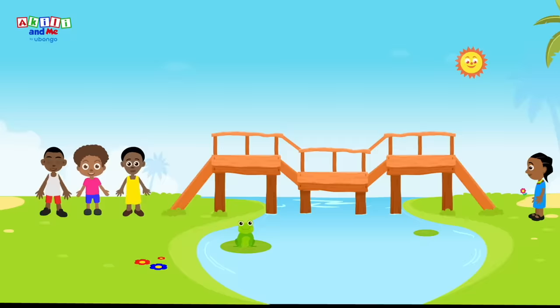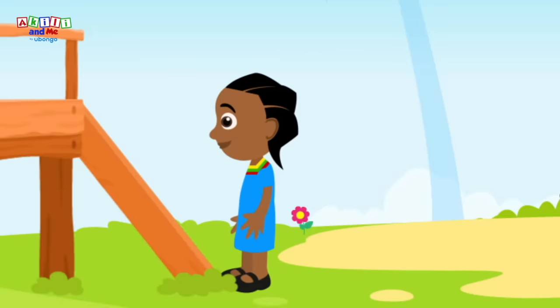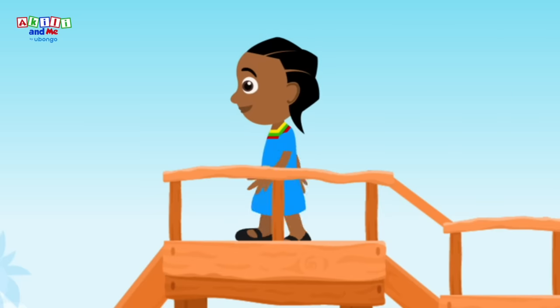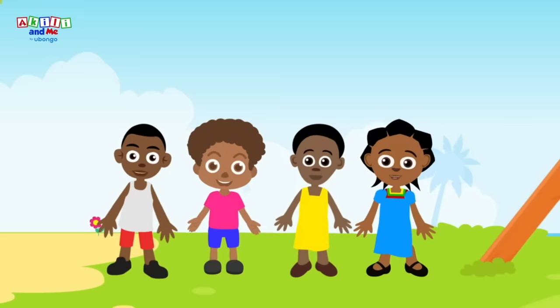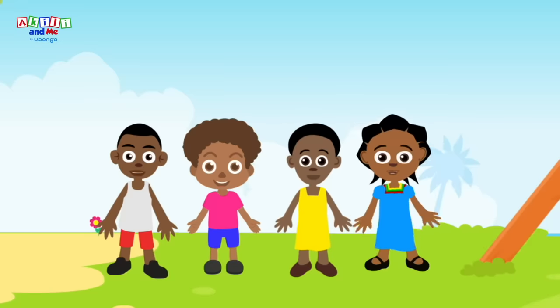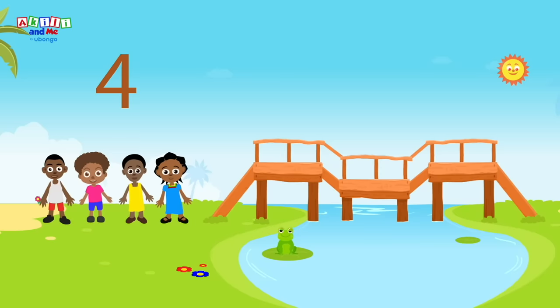It is time for the next one to cross the bridge. The next friend goes up, up, up, then down, down, down, jump, jump, jump, and across the bridge he goes. How many friends have crossed the bridge? Let's count them. One, two, three, four. Yes, four friends have crossed the bridge.